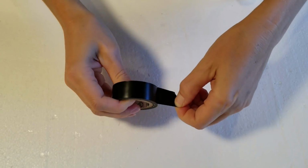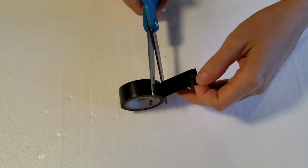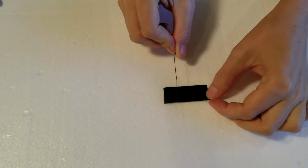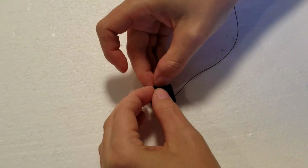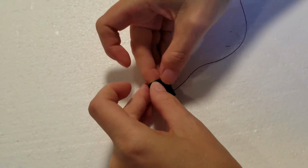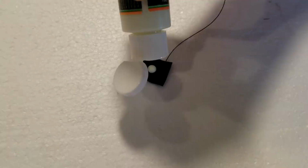So he brought me some electrical tape and I said, what a fantastic idea. We can take a piece and put our string in the middle and fold it in half and then put a dot right in the middle. Now you've got a 100% weatherproof piece of Firefly.